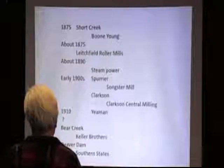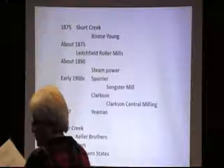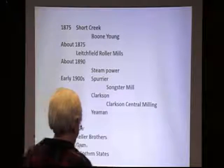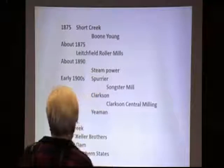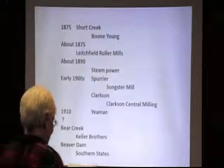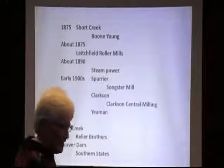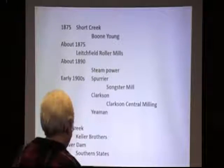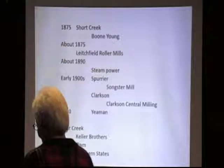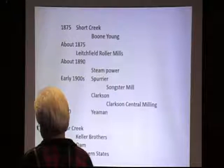Clarkson Central Milling, West Main Street in Clarkson, intersection of US 62 and Highway 88, which is Bloomfield now, was originally purchased from Sam and Sarah Terry in May 1900. The mill was started about 1900 by C.A. Mulhall, Elmer Lehman, and Clarence Rogers.